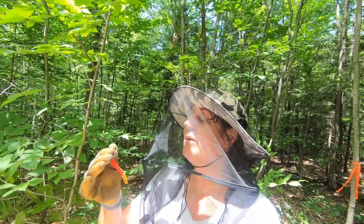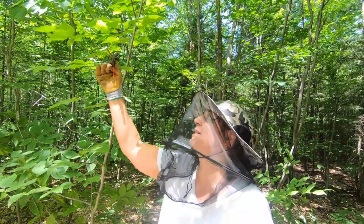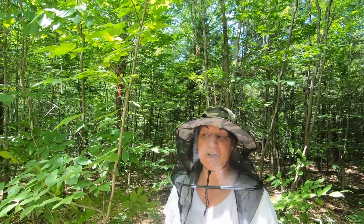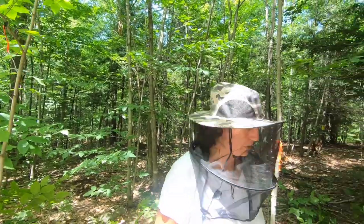This is our last of the markers that we bought. We had bought two packages of 24 each, so we had 48. And I gotta be honest with you, you can't see them very well. So we have also been supplementing with orange tape.